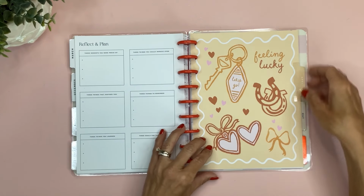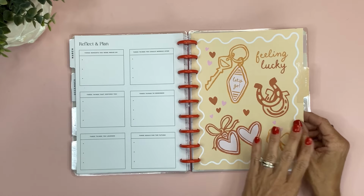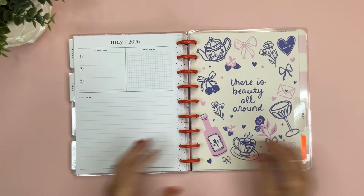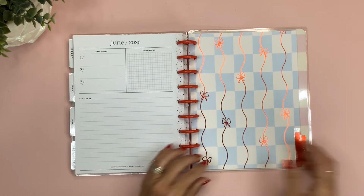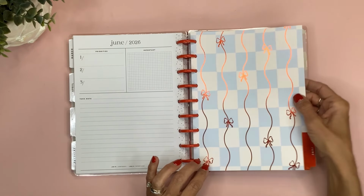And then April says feeling lucky. It's got the retro hotel room key, the horseshoes, a little locket and bows and hearts. And then May says there is beauty all around. And June is that blue and white checkerboard with the foil bows and wavy ribbons or lines.